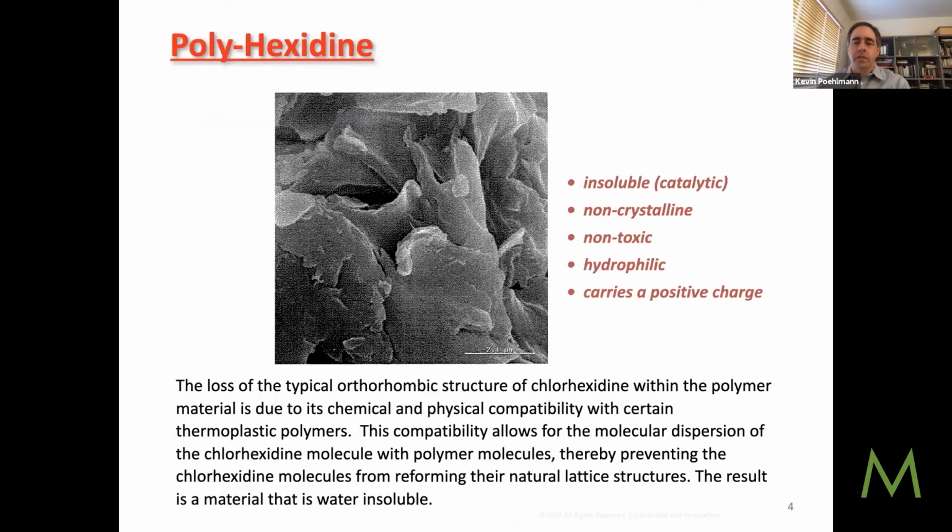What this product forms is actually classified as a polymer alloy. So the chlorhexidine crystals are molecularly bonded to the polymer. One of the benefits of that is that, for everything that we've worked on so far, it is non-leaching. For some applications, that is a big benefit.